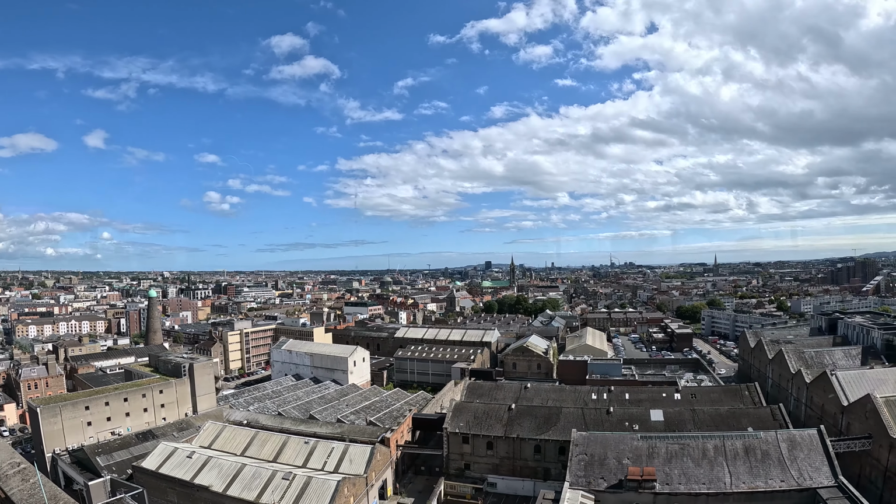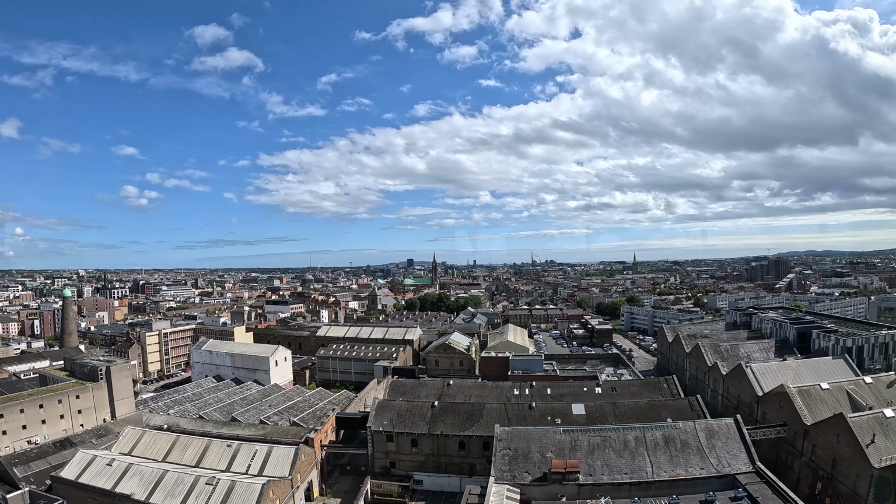After our Guinness Storehouse experience, we can honestly say it is not a tourist trap. Would you add the Guinness Storehouse to your Dublin bucket list?